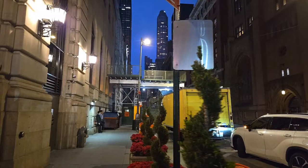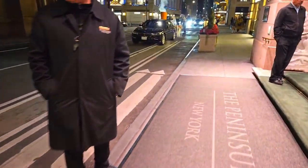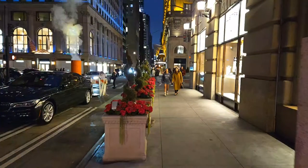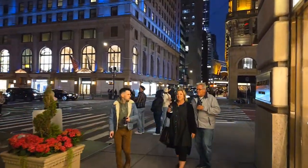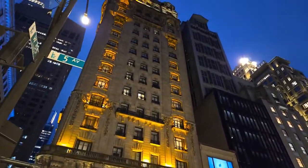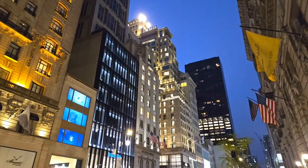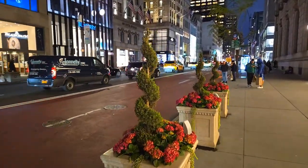I honestly don't know if we should walk this block. It's very uneventful, a bunch of scaffolding, so maybe we can take 53rd instead. It's very, very long avenue blocks in Midtown, and walking under the scaffoldings all this time was kind of boring. Might as well take a look around here a little bit more. Oh, that's nice.